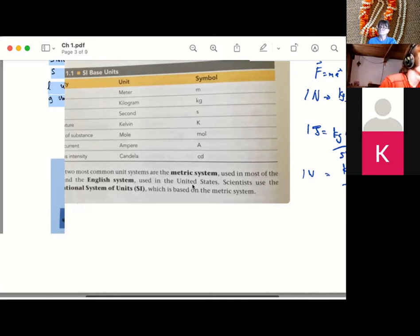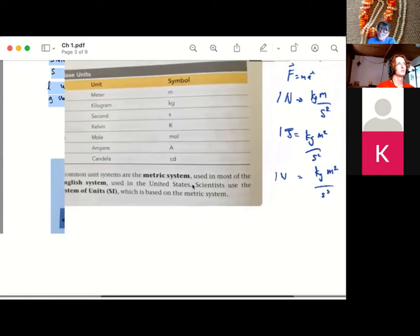Time, second. Temperature, Kelvin. Electric current, amp. Amp is also the charge of 1 coulomb per second. And luminous intensity, candela. No one uses candela anymore. Nowadays, we talk about light in terms of energy. And there's also derived units.